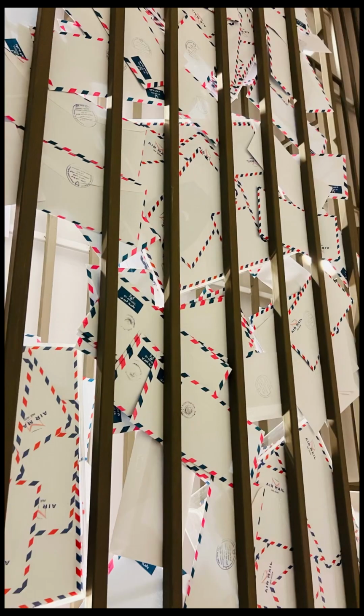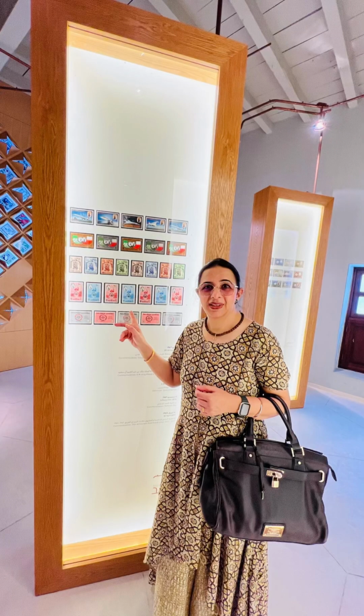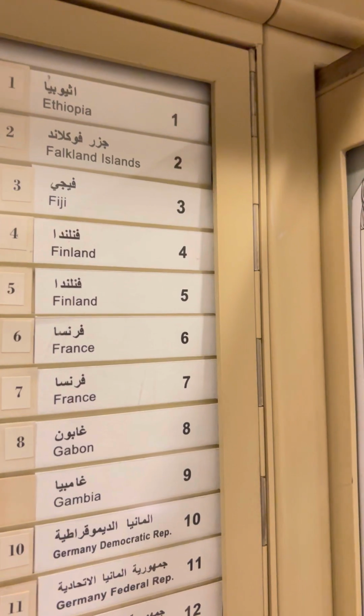These envelopes at the rooftop were so nostalgic because we have been writing letters to our cousins and friends and sending them through these envelopes and using the stamps.